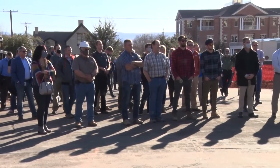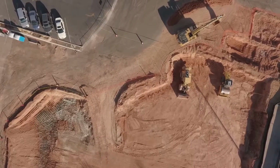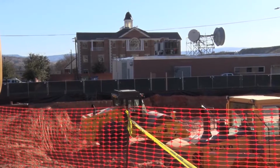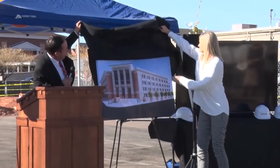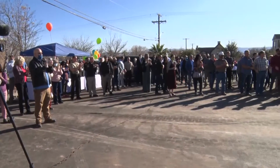George. Here we stand in a place where 3 western formations meet, the Colorado Plateau, the Basin and Range, and the Mojave Desert. And so we wanted a building that enhanced and didn't take away from this natural beauty. As we unveil this, here is our next administration building, which we expect to last 100 years or more.